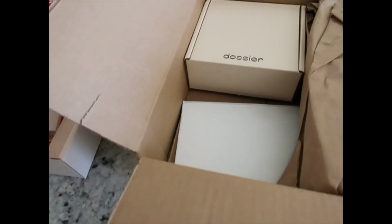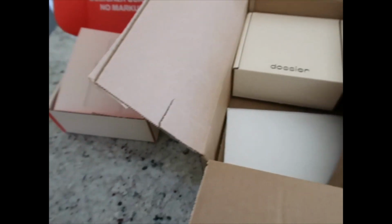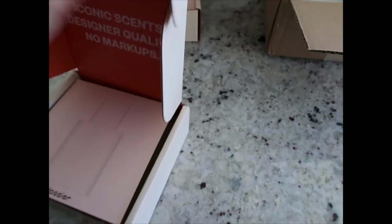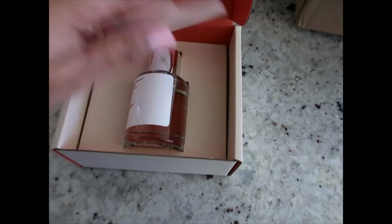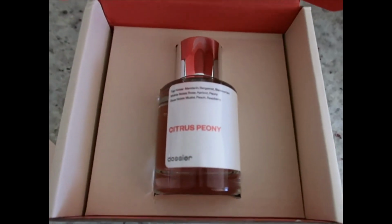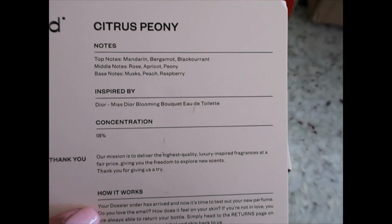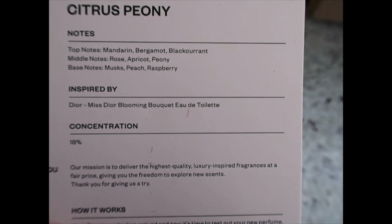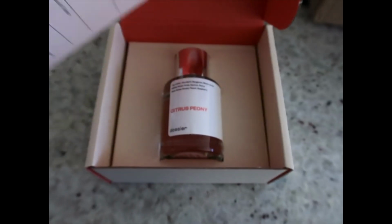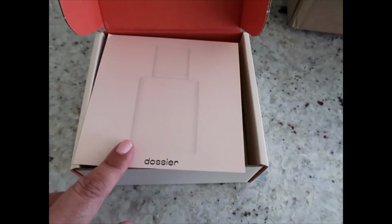Let's open the other one and see what this one was. Let me put the card back on that one. I don't want to get them confused. And I'm going to open this one now. And this guy is, well, let me show you the label properly here. And this one, according to the card, is inspired by Miss Dior Blooming Bouquet, which I love. That's the one that I buy at the parks. Let me bring it so I can show you that.